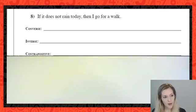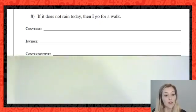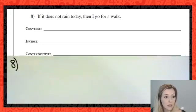So, without further ado, I am pulling up page 2 of yesterday's document, the last 2 questions there, 8 and 9, just to revisit, and then we'll move on to some new content for today. The original question was to write the converse of the given statement, the inverse, and the contrapositive. For question number 8, our original statement says, if it does not rain today, then I go for a walk. If P, then Q, which means that P is our hypothesis, which is does not rain today. And Q is our conclusion, which in this case is go for a walk.